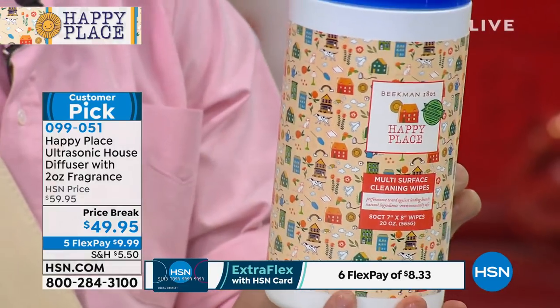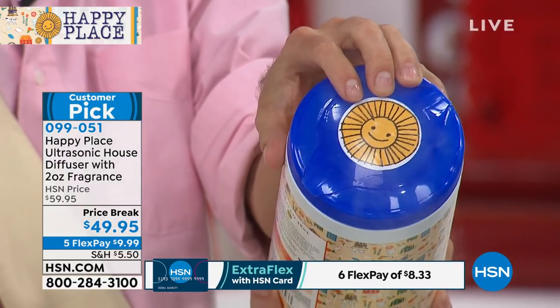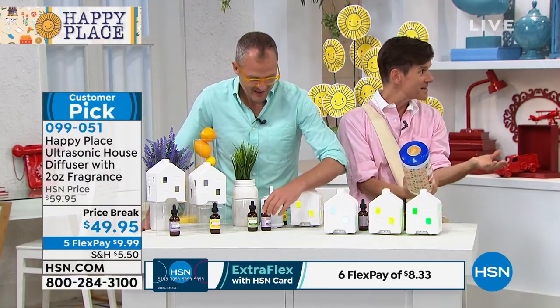That's right. Oh, and it's on the lining of the tote bag that you were modeling. That's right. That's our happy place. And that's Sunny, the mascot, because there's no better disinfectant than the sun. That's why Sunny is the mascot of Happy Place.